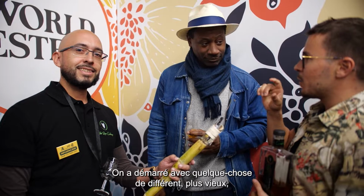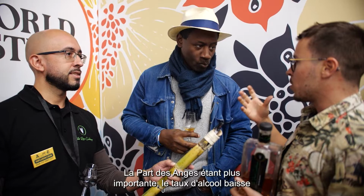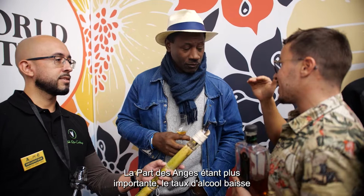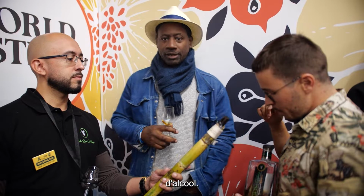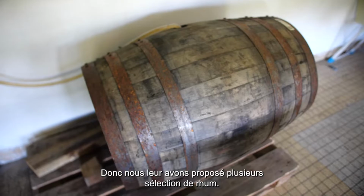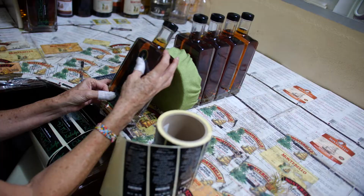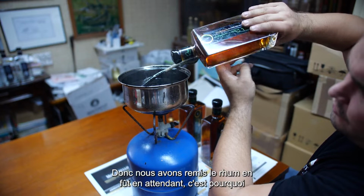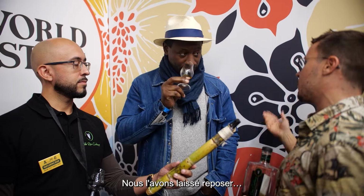We start with something different, a little bit higher in age, but they wanted something a bit more full-bodied with the ABV. We have a big problem at the distillery because of that aging in the container: we have lots of humidity. The angel share is based on alcohol, so the ABV is going down very fast. We lose 2% per year. So it's more recent that we start to fill barrels with a higher ABV rum. It's actually the second bottle ever from the distillery bottled at more than 50% ABV for that type of age. We gave them different samples, they had a first selection, a second selection, and then with COVID, we were supposed to bottle it, but there was a problem sourcing the bottle and the label, so we put it back in the barrel to finish. That's why it's 11.5: it's 11 years, plus we took it out of the cask and put it back for half a year.